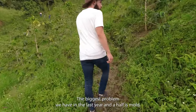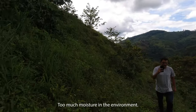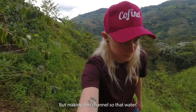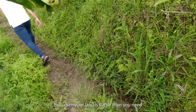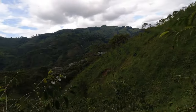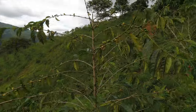Correct. We found the biggest problem we have in the last year and a half is mold. And too much moisture, too much water in the environment. So making this channel so that water flows. Anyway, we're on a big slope, so it's not as bad. But when your land is flatter, then you need the water to flow. So beautiful. It's nice as we go up.